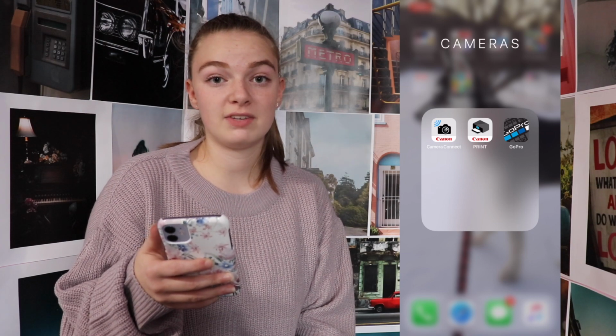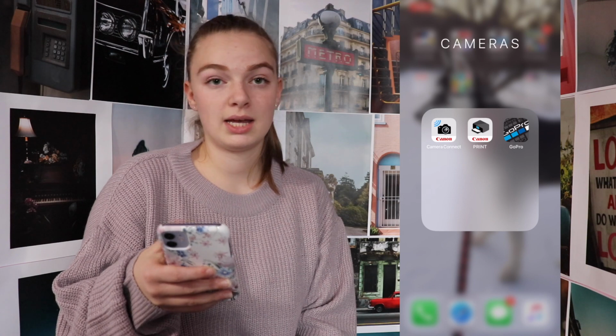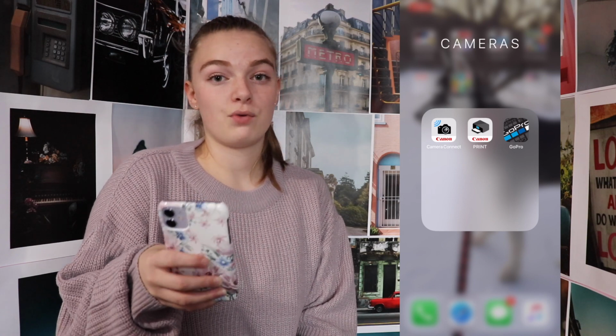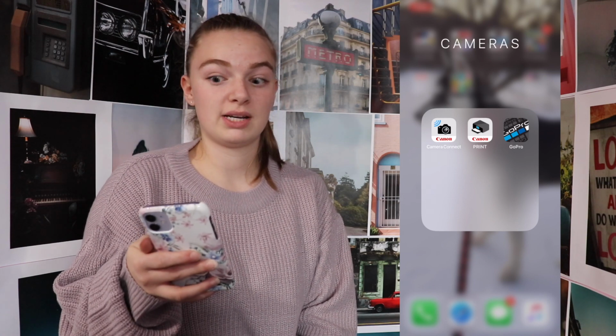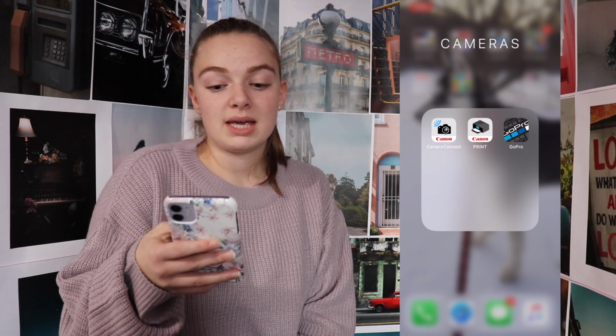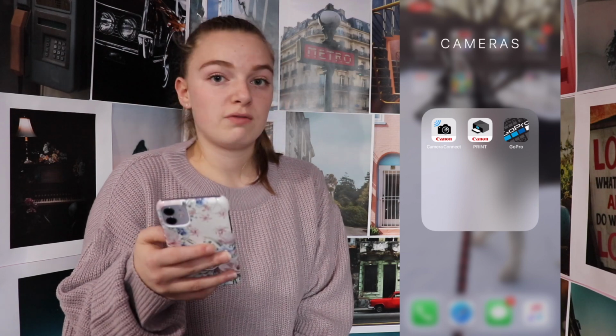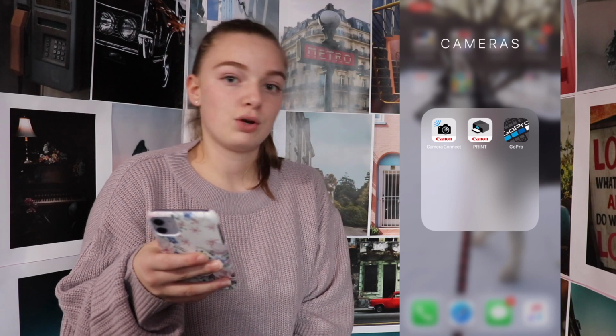Next, in my camera folder, I have Canon Camera Connect, which I connected to my camera so I can transfer videos or photos really easily. And then I have Canon Print in which this time I send a photo from my phone to the printer so it can print. And then I have the GoPro app, which really does the same thing as the Canon Camera Connect. So you just send pictures or videos from the GoPro to your phone.